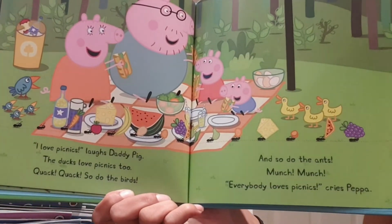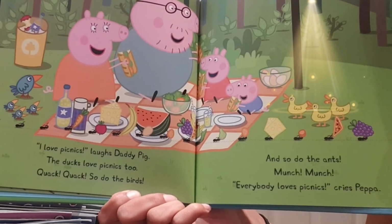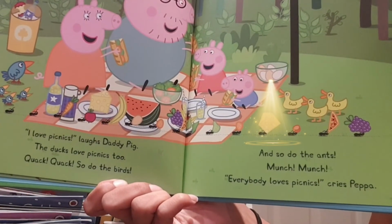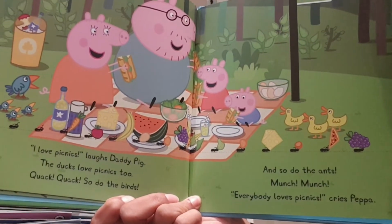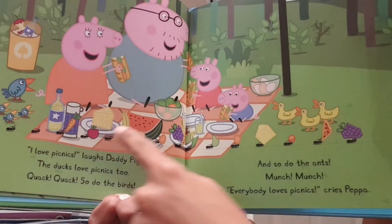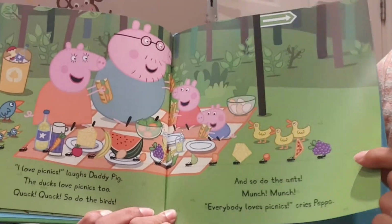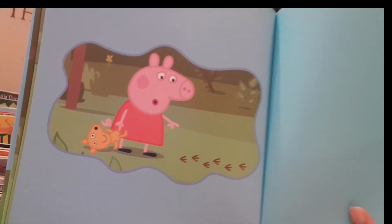"I love picnics," laughs Daddy Pig. The ducks love the picnics too. Quack, quack, quack. So do the birds. And so do the ants. Munch, munch. "Everybody loves picnics," cries Peppa. Everyone's having a lovely time eating their picnic. The birds, the ants, and the ducks. Oh, and Mummy Pig, Daddy Pig, George and Peppa. Yummy, yummy. That's making me a little bit hungry, looking at the footprints.